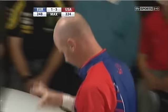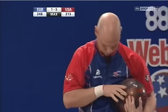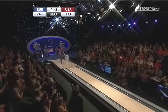No! Messenger stopped short. 10 pin left standing. Oh, could this be Europe's Baker? Yeah. It was a great looking shot, and unfortunately leaves the 10 pin up. And as you can see, 213 is the maximum score that USA can make. And I'm afraid that should be a defeat and a point for Team Europe.